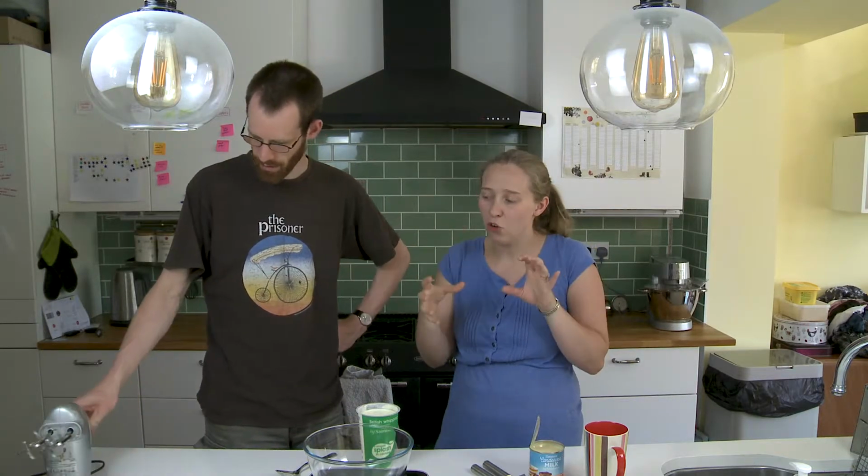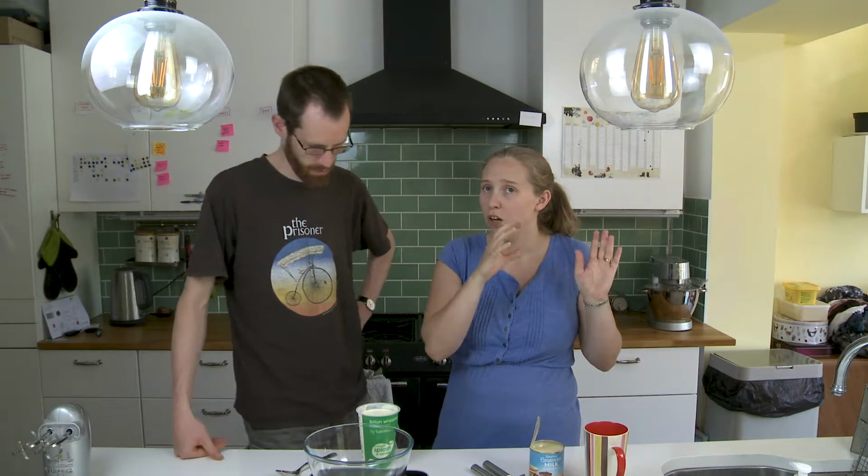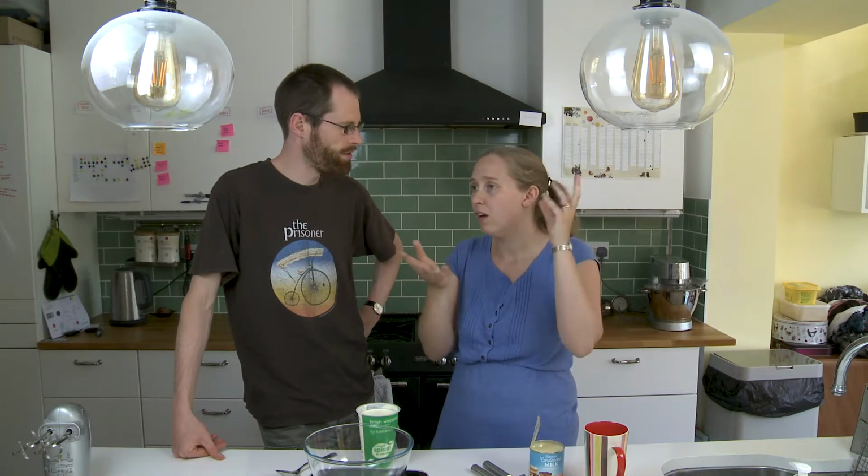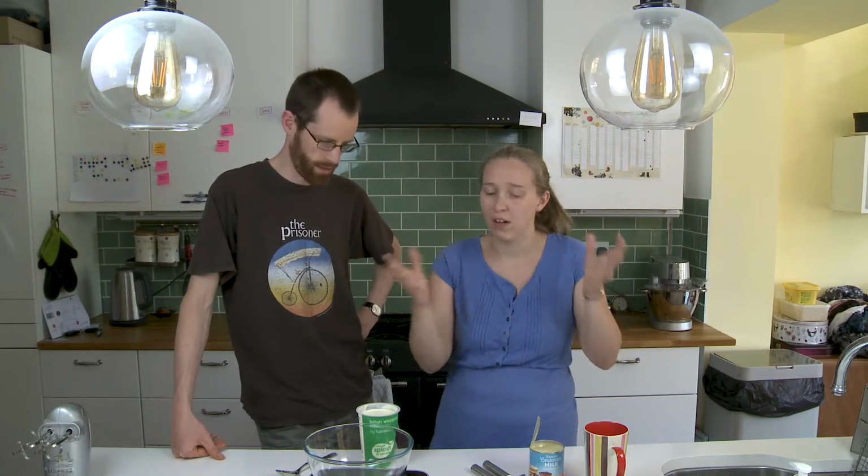If it's got too much water in, it will freeze too cold and then you end up with ice crystals. And if there's too much alcohol or sugar in it, the freezing temperature goes so low that it will just never freeze in a normal domestic freezer.